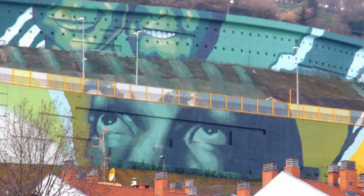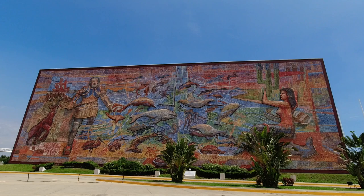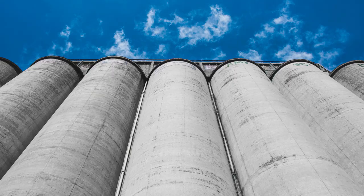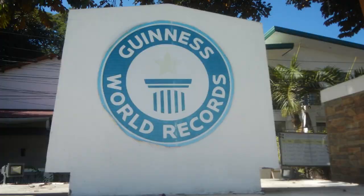This mural measures 3,595.51 meters squared, so it is significantly bigger than its predecessor here in Mazatlan. As it stands, the current title holder in Bilbao is being challenged by a mural on a grain silo in Kansas. Maybe that'll take another 10 years to be officially recognized by Guinness World Records too.